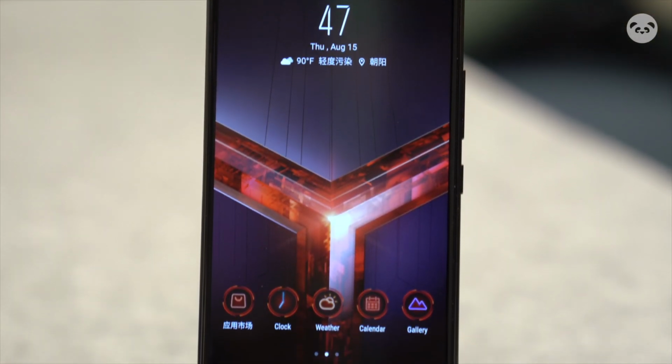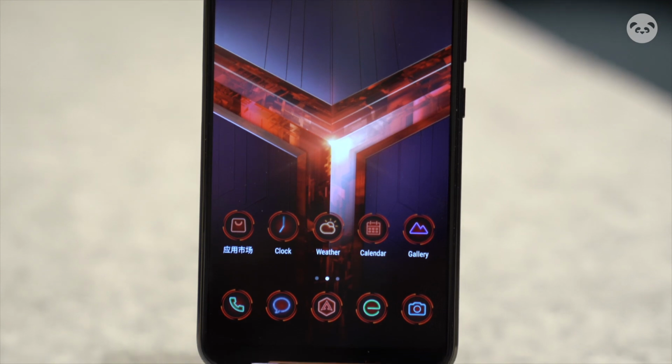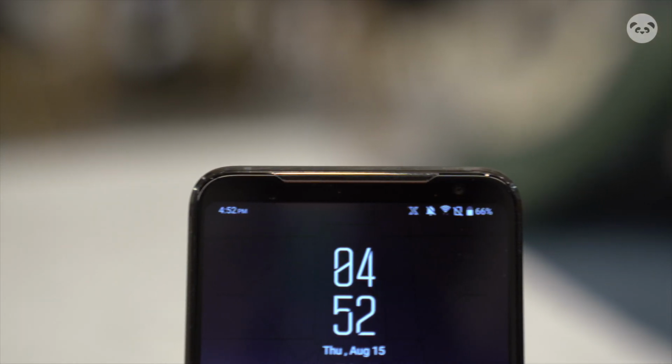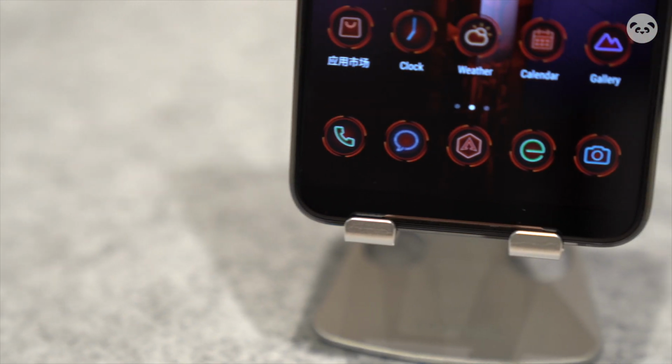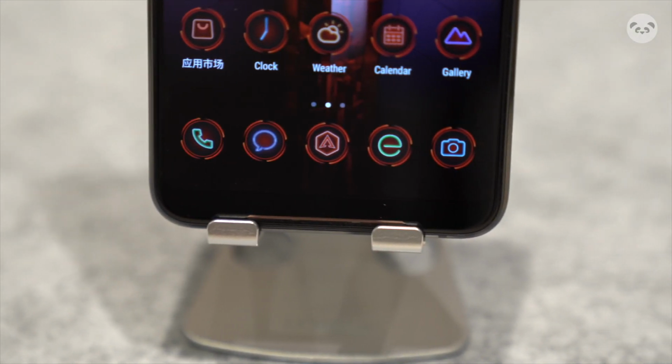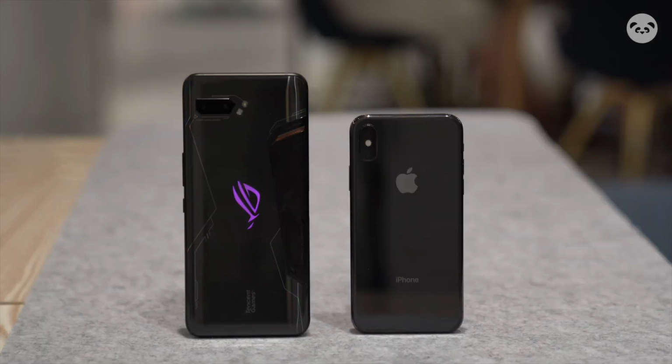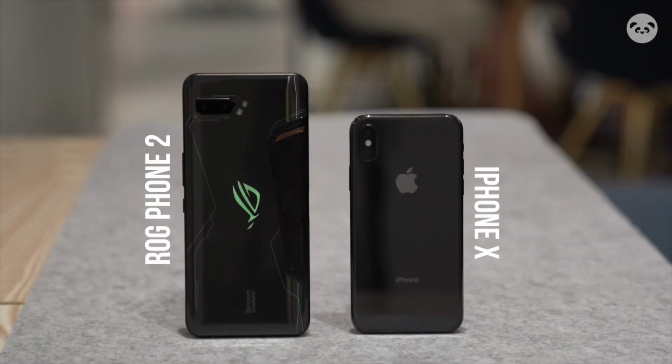Alright, so let's get some specs out of the way. It's rocking a 6.59-inch Full HD AMOLED display, and quite a bit bigger than the previous generation phone. They went for a less common 19.5:9 aspect ratio to provide a more immersive gaming experience. Because of the chin and the forehead, it's actually slightly taller and wider than the OnePlus 7 Pro even. But its biggest selling point, I would say, is the fact that it's running a 120Hz refresh rate, even faster and smoother than the OnePlus 7 Pro that I've been using recently.